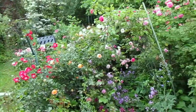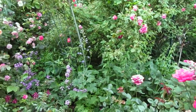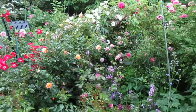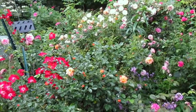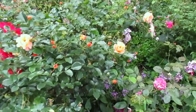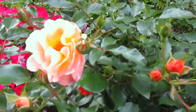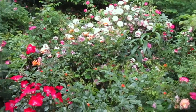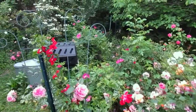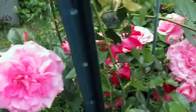Unfortunately, Hiawatha here is not blooming yet and has kind of fallen off of his trellis, but I'll deal with him later. One of my returning delphiniums is just getting started in this bed, unfortunately not blooming fully yet. This is one of the drift roses, I think Peach Drift. The red is Dortmund. And the poofy pink is St. Elizabeth of Hungary.